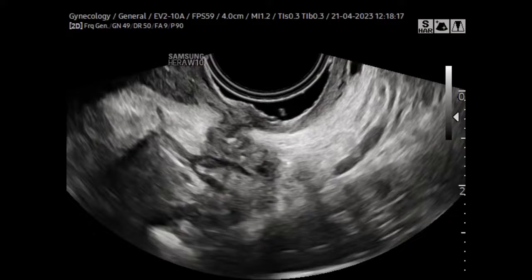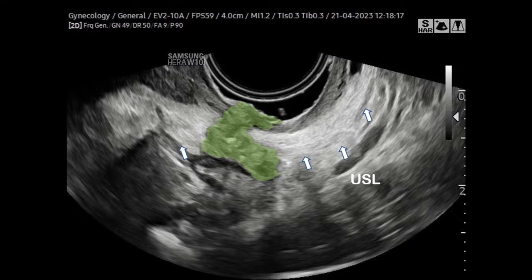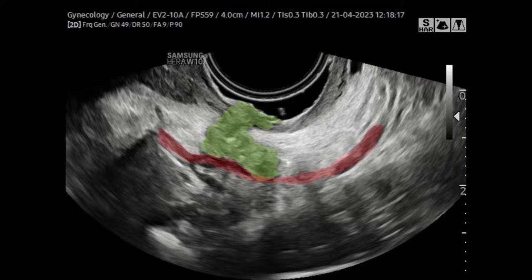In this video, you see a dark gray hypoechoic rectovaginal nodule. Note the irregularity of the vaginal wall. It also infiltrates the underlying uterosacral ligament and reaches even the muscularis layer of the rectum.